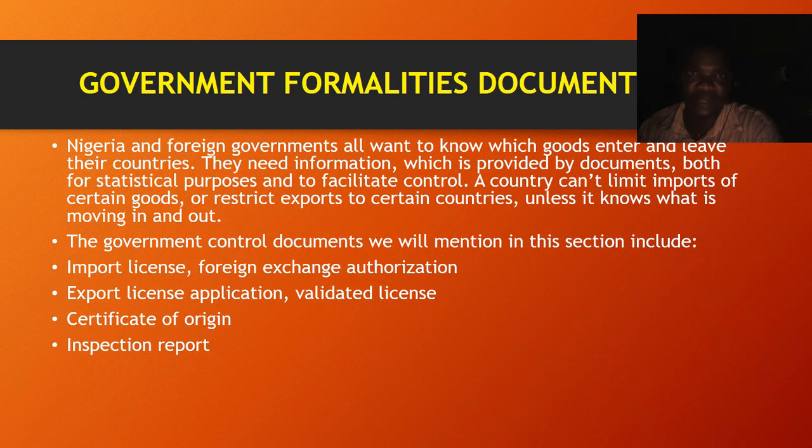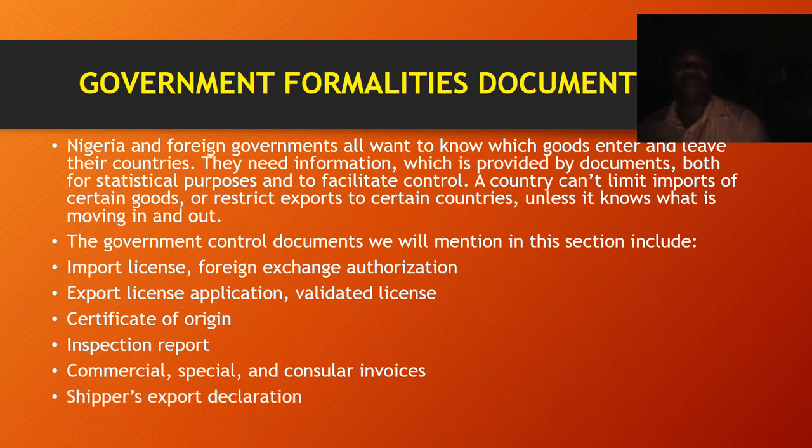Inspection reports, that is quarantine and every other one, NAFDAC, Minister of Health and the rest of them. They will issue something commercial, special, and the consular invoice and the shipper's export declaration. So these are the documents under government. So you notice that these documents are categorized under commercial, under transportation, under bank documents and government documents. So you can get familiar with all of them, and know the necessary ones that are required based on the country you want to export to.